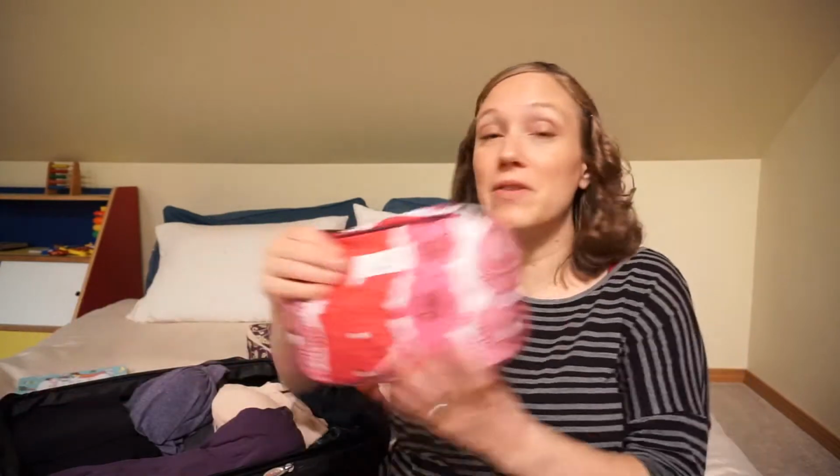And then another one of these little freebie pouches that my aunt gave me. I put my vitamins and supplements and medications in here. I just like having it all in one place, contained really easily.